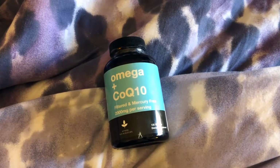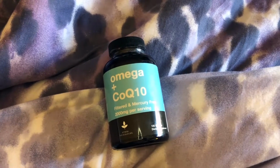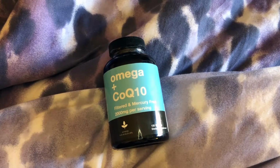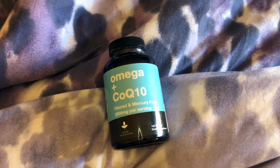Hello there, beautiful people. Today I am taking a look at the Omega CoQ10 filtered and mercury-free, 2,000 milligrams per serving, and it is made by Athelas Nutraceuticals. A little bit about the product.